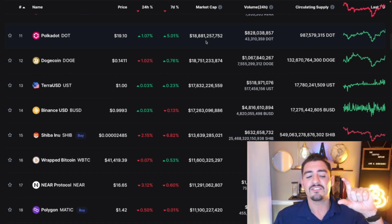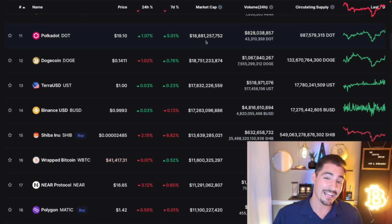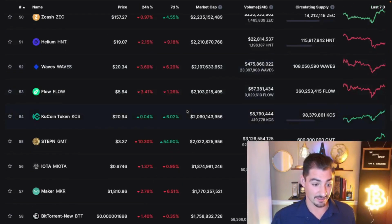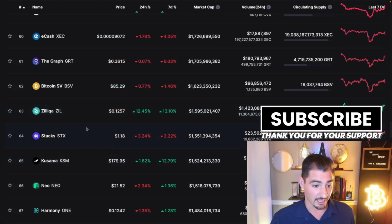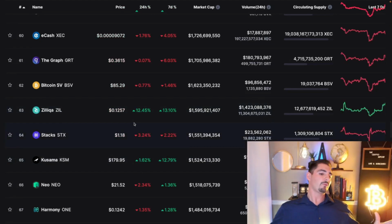But if Zilliqa is half as good as Polkadot, you're still talking about a $9 billion market cap, which is still a 7 or 8x from here on Zilliqa. $9 billion versus $1.5 billion, that's like a 7x almost for Zilliqa that could happen if it's half as good as Polkadot. Now, I've said this before, and I want to highlight it for you guys again here.